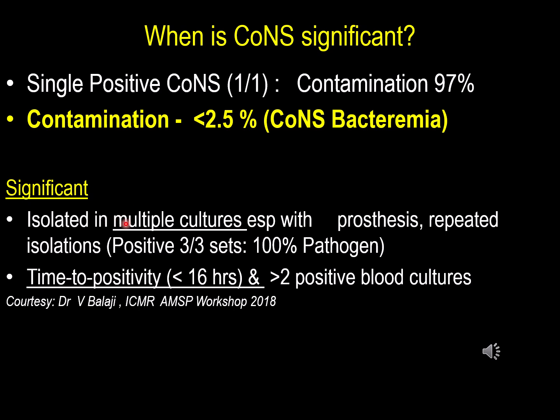It is when it is isolated in multiple cultures, especially if there are processes like a line, repeated isolations. 3 out of 3 sets is very likely 100% a pathogen. And there is also a newer concept that if it is getting isolated in less than 16 hours and there are two positive blood cultures, then probably it should be considered as a significant pathogen.